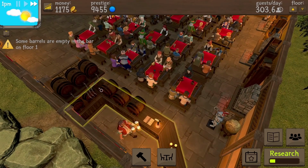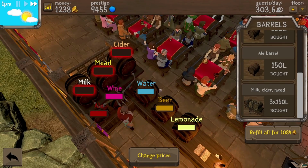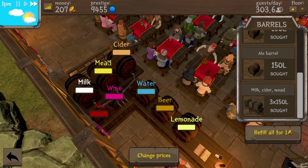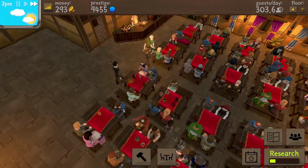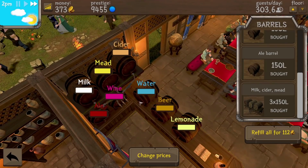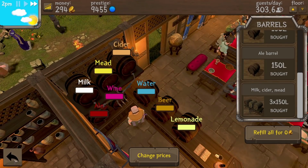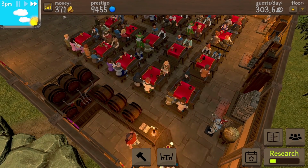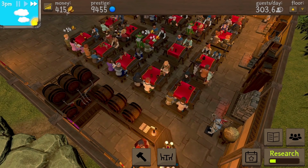Right, we've got enough money to restock this. So let's restock that for 1,084. So now this bar can offer milk, mead and cider. How very lovely indeed. And then this bar over here, we'll just refill that anyway for the sake of it. And there we go. So the bars have been restocked, and we still have money rolling in at a very, very good rate indeed.